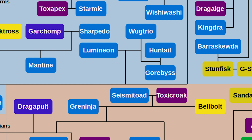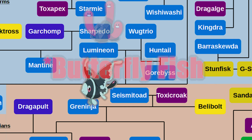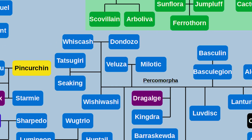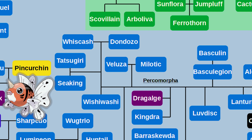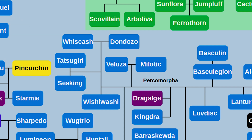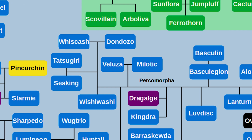Within the ray-finned fish, we start out with the actual eels of Pokemon, the two Clamperl evolutions and Wug Trio. Luminion, the freshwater angelfish, is also the closest relative to these. After that, we get onto a lot of generic fish-based Pokemon. We have the sardine in Wishiwashi. Seaking has a lot of features of a koi carp, as does Tatsugiri, especially when you consider it has different coloured variations, much like how koi carp are bred and are very colourful. Finally, there are two Pokemon that both share an origin and look very similar, Whiscash and Dondozo, who are both obviously catfish.